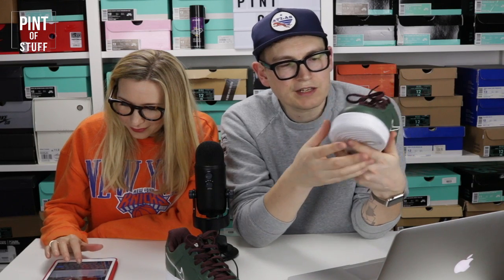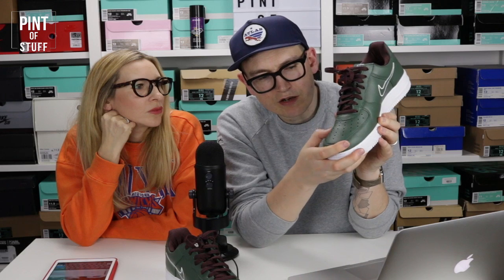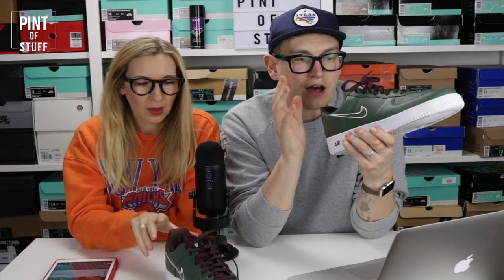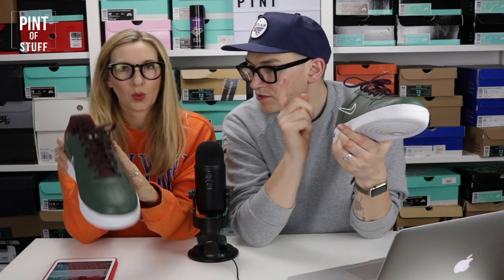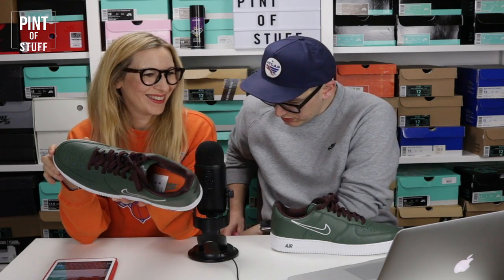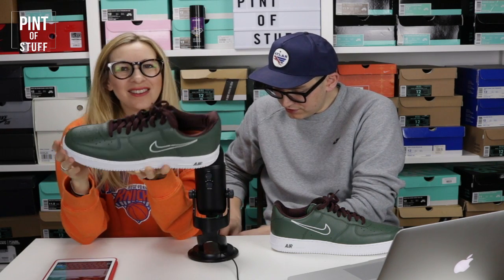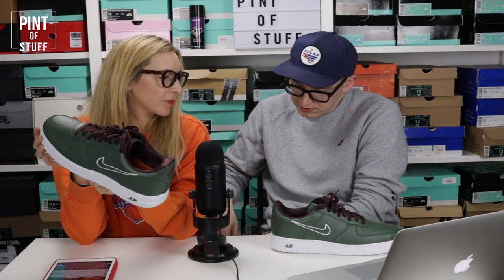The key thing to note about these shoes, as I said in the unboxing video, is that the leather is super nice. It's really soft and tumbled. The other key thing is the stitched swoosh. This isn't the same size of swoosh you would normally see on an AF1. I just happen to have a swoosh to hand, so we can compare. This is a smaller swoosh. It's just a really nice shoe.